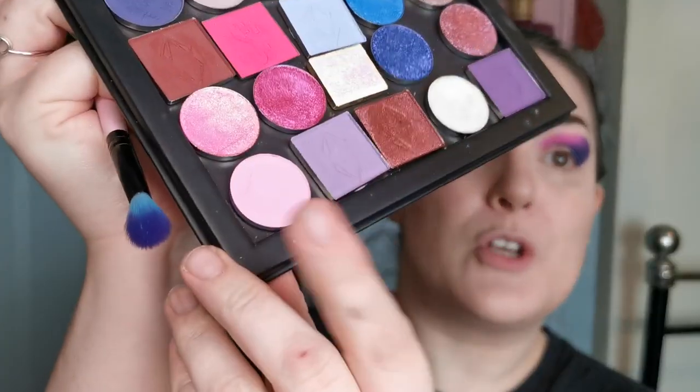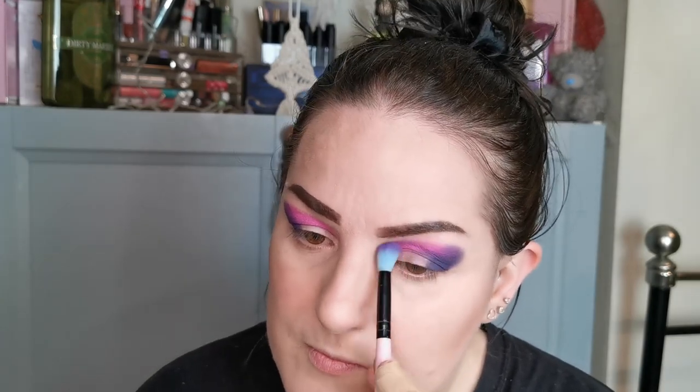Right, let me just get a fluffy brush. So I'm going to take Utopia from Terra Moons, and I'm going to use that, taking it on a Spectrum B06. I'm just going to use that shade just to buff out the edges on the pink here. I'm loving how this is looking.